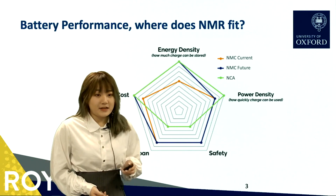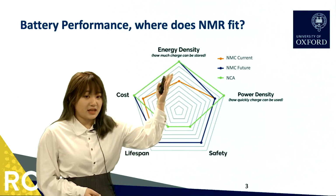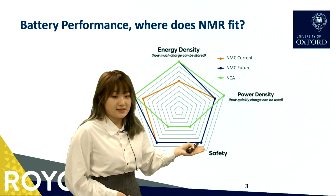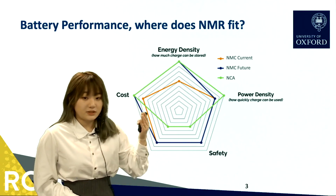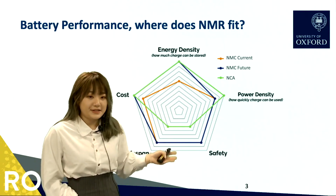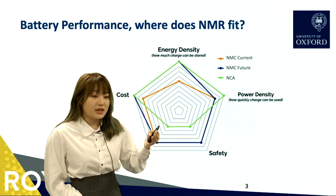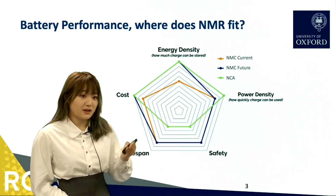Battery technology is often considered a balancing act between 5 key parameters. That is the energy density, how much charge can be stored in our cell; the power density, how quickly the charge can be extracted from the cell; safety, how safe the cell is; lifespan, how quickly the charge density is reduced over time; and of course cost, how much energy costs per unit currency. Here is an example of the current battery chemistries defined by cathode materials and how they balance these 5 factors. But as we will see later in my talk, benchtop NMR can help us optimize all of these 5 factors effectively.